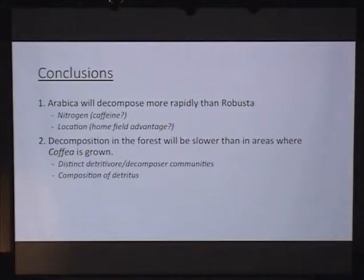My second hypothesis, that decomposition in the forest would be slower than in areas where coffee is grown, was also supported. But again, frustratingly, I can't say why this might be, if this is due to a distinct decomposer detritivore community or the composition of detritus.